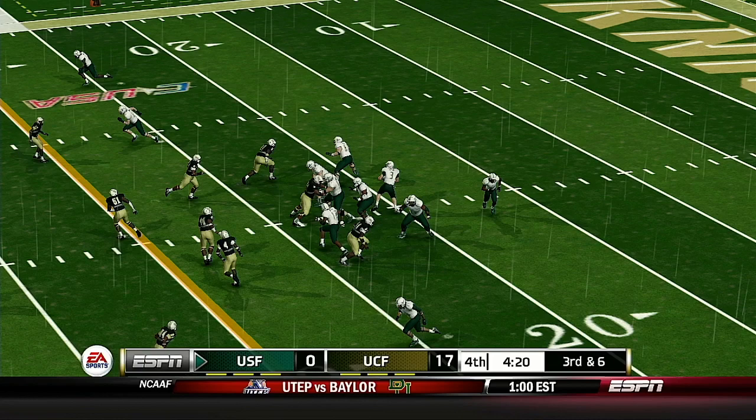From the 49-yard line. First down. Throws it deep. The defender had his hands on it, but it's incomplete. A golden opportunity missed by the defense. That was a sure interception only to be dropped.